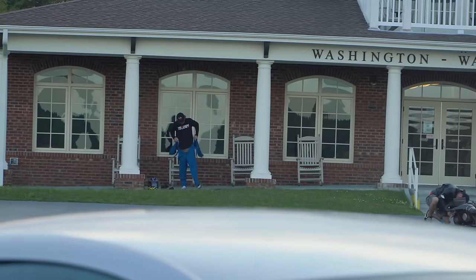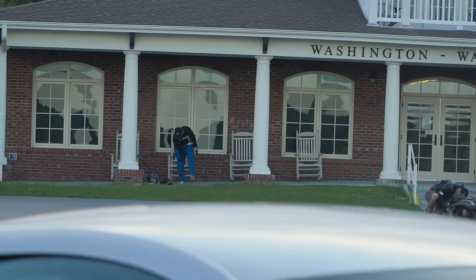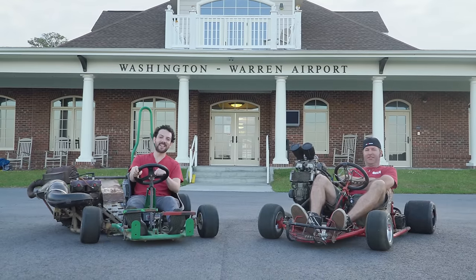So we have a lot of safety equipment to get on and some warming up to do. Let's get right into it.